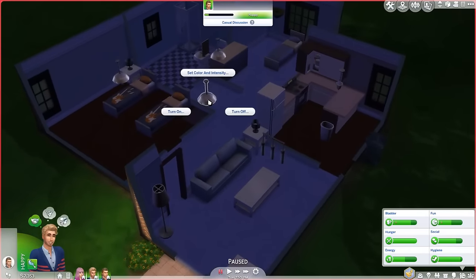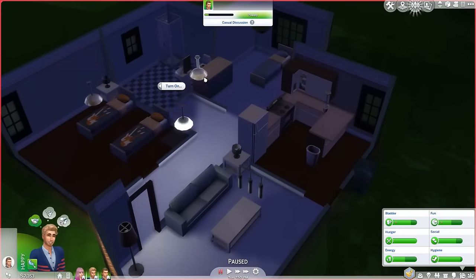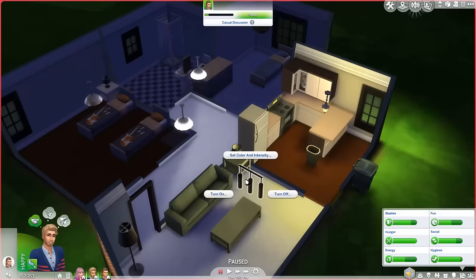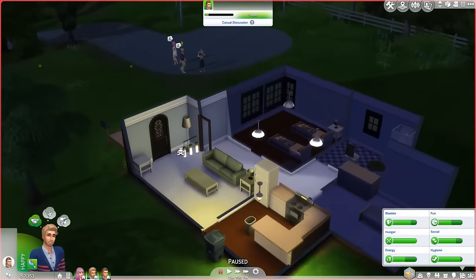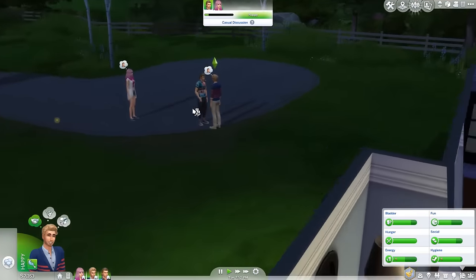We are gonna turn on this light and then turn on this light as well, and this one as well. Okay, at least we have some sort of light happening, right? Because if you keep your lights on, obviously it's gonna cost a little bit more for our bills and stuff.